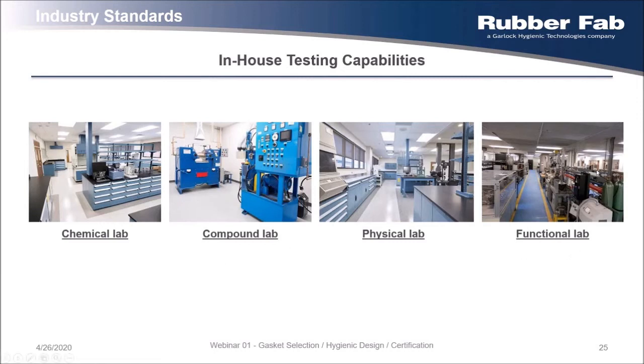In our functional lab, we can conduct performance testing and we can characterize both static and dynamic sealing products. Sealing products can be evaluated under normal or accelerated operating conditions, utilizing standardized or customer-specific procedures. For example, steam in place testing according to ASME BPE standards.